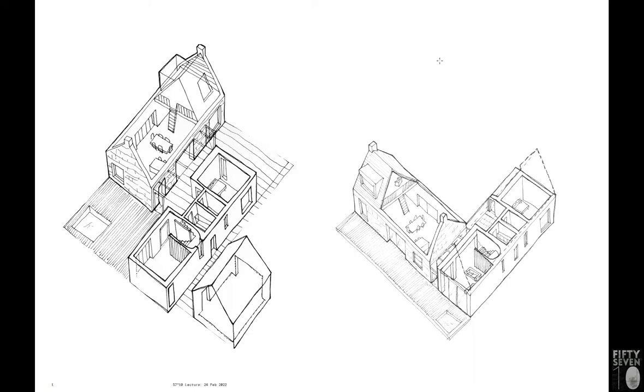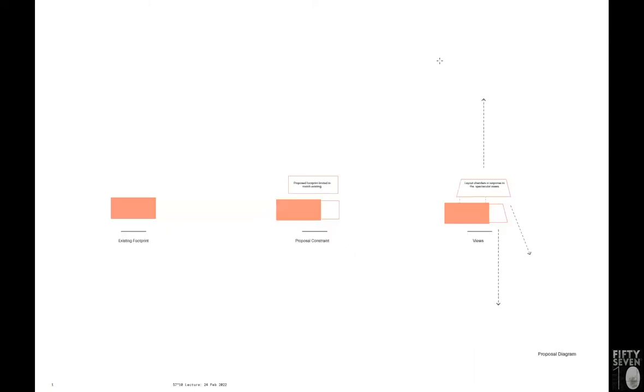And so these were a couple of the aborted options that we drew. But this was the original principle that we came up with. So there was an existing footprint. And one of the things that we were dealing with here was a lot of planning constraints. What the clients were asking for was more area than planning policy allows. Planning policy says you're not allowed to extend by more than the original footprint. Well, the clients were asking for more than that. So we had to work out a way to do that.